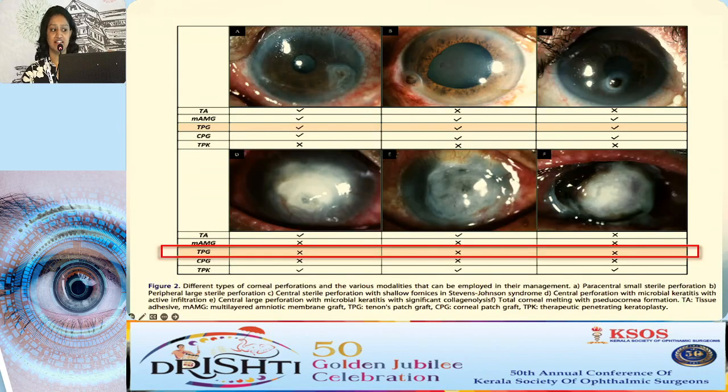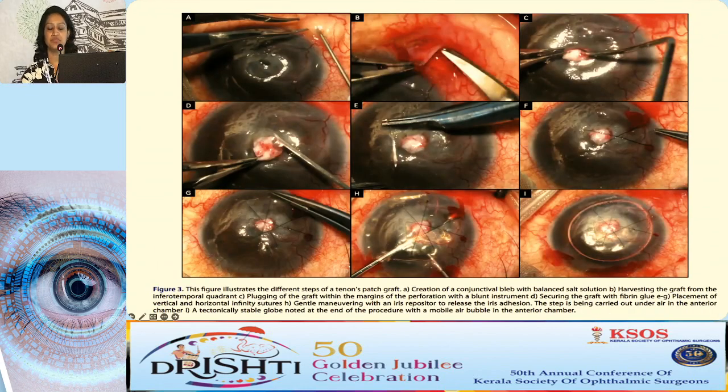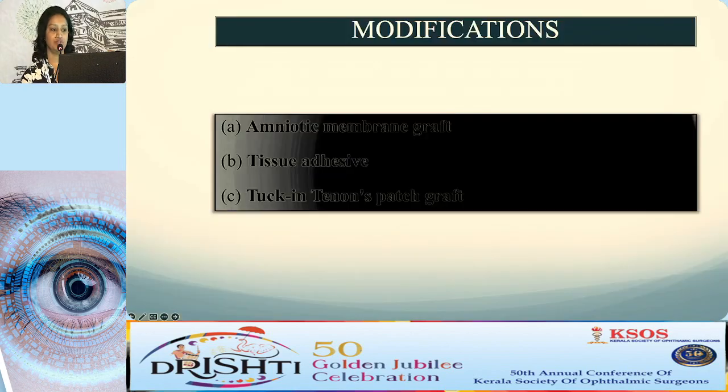So what does this exactly mean? As we can see from the top row of all the images, a Tenon's patch graft would work in all the top row of images where it looks like a sterile melt and it is small in size, but it would definitely not work in the bottom row where you can see an element of infection in place. So you would avoid Tenon's patch graft in such patients. The steps of the surgery I'll be explaining through the video.